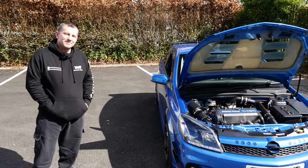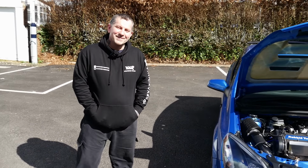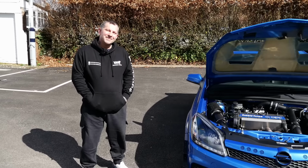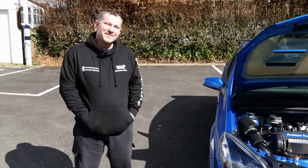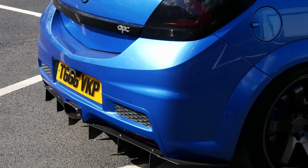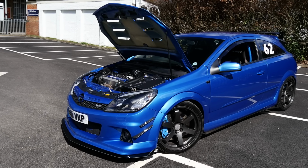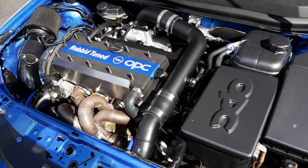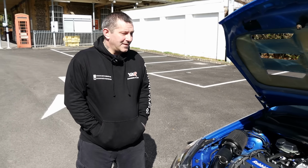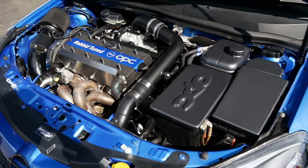Okay, so we're joined now with Vinnie, the owner, the madman who's built this absolute machine. It looks stunning, mate. Thanks very much. Looks absolutely stunning. I really enjoyed my first experience in an Astra VXR recently, so I'm quite excited, yet apprehensive about experiencing this, with how much power it's got. But we'll dive straight into the engine bay where, I mean, look at this. It looks absolutely nuts. Basically, give us a run through this absolute monster.